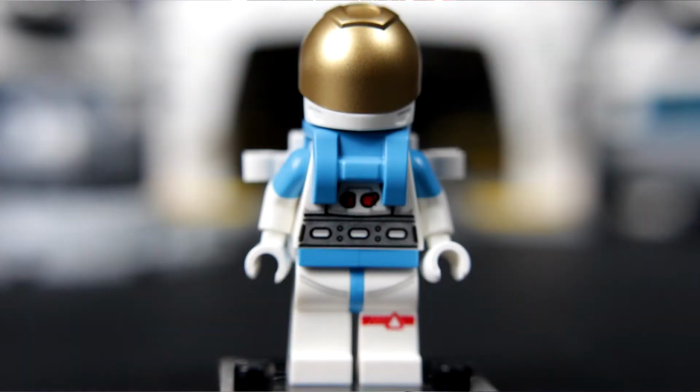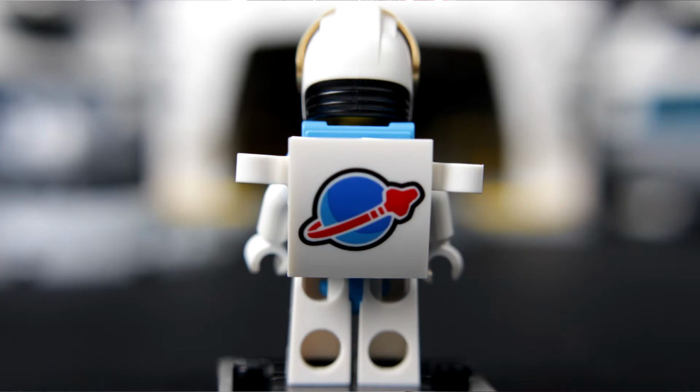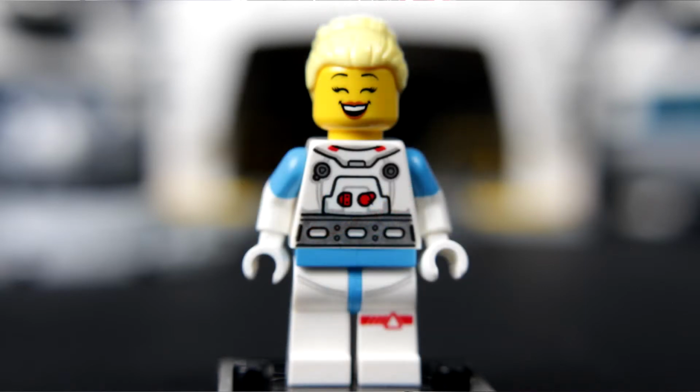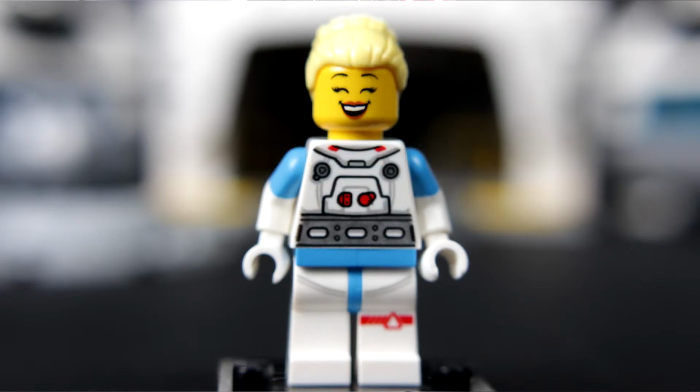Then you got the second astronaut, the blonde girl. Same thing on the backpack, a little insignia, though her backpack is a little different, with hooks probably for more tools. You could take off her backpack too, but it's the same suit. They all have the same suit. She has two faces, one where she's smiling.